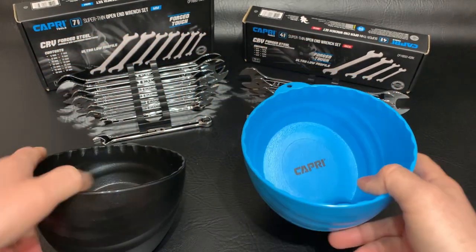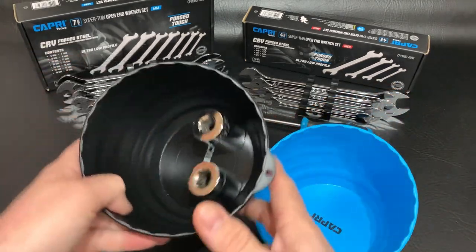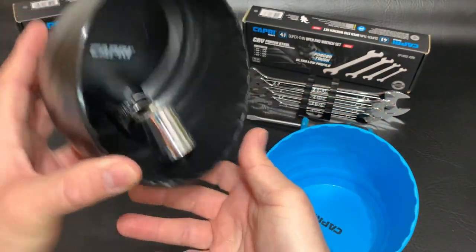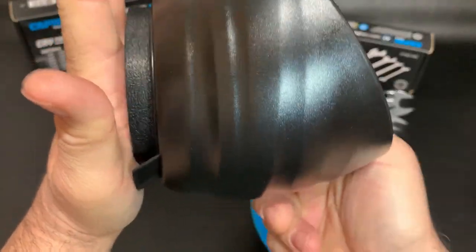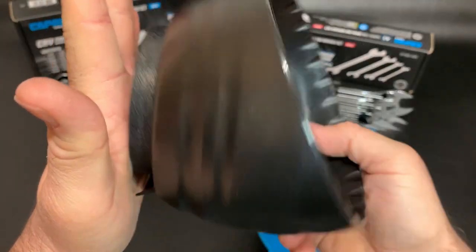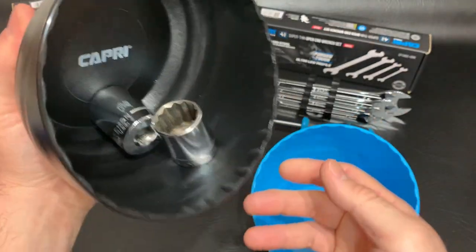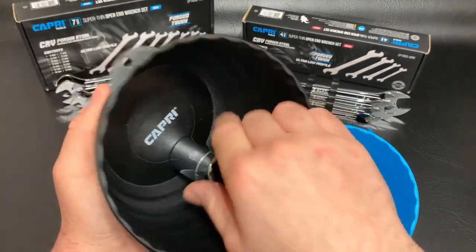Let's check out the strength of the magnet. I have some heavy sockets here. As you can tell, it takes a lot. So this ridge right here sits on the metal, so it's not gonna flip out like if it was on the edge right here. So this acts as a sturdy base here. So you'll have a nice cup action there. Looks like it's holding these heavy sockets.